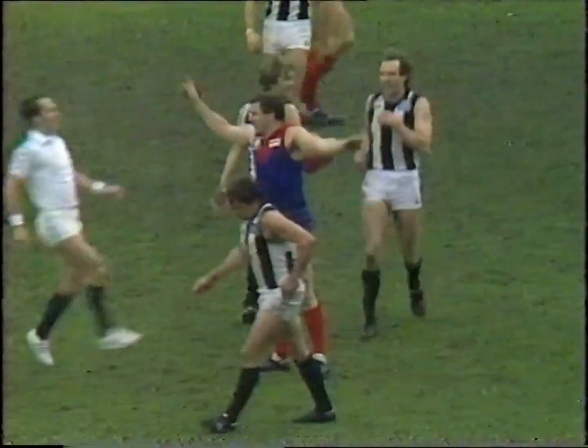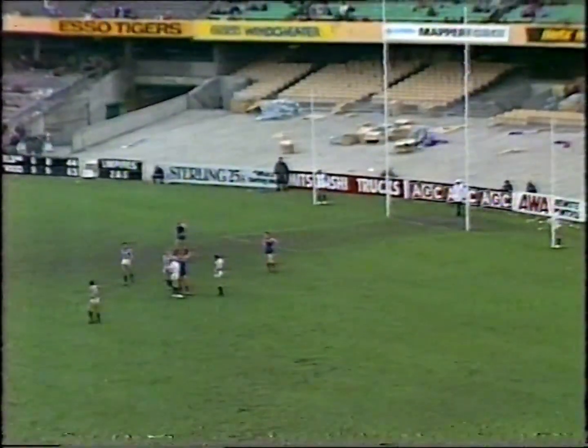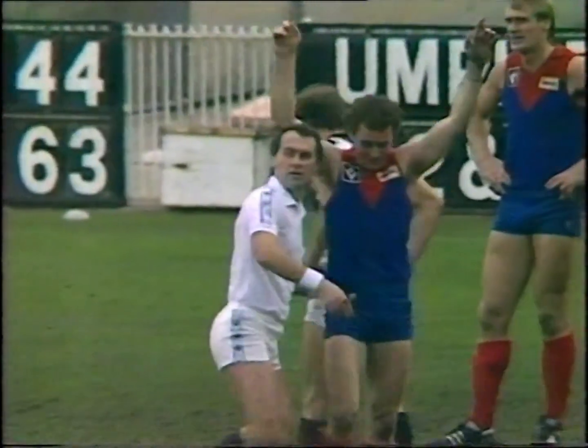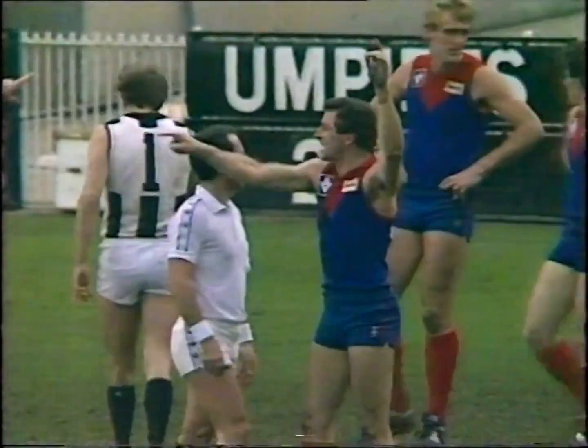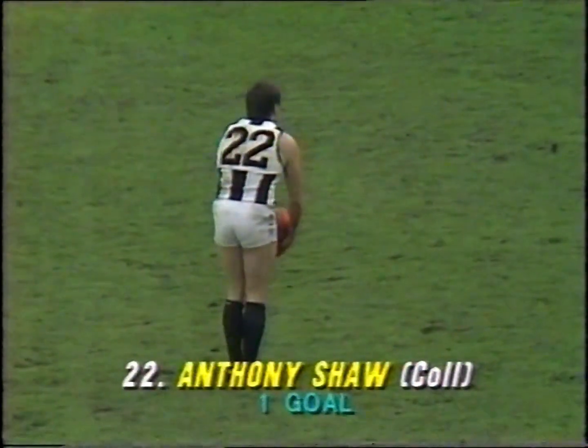Appealing for a 15-metre penalty, Pete. Perhaps a little bit optimistically. Tony Shaw directly in front of goal has kicked one so far for Collingwood, and has a chance to bring up his first this quarter. And Shane Zanter having a few words to say.